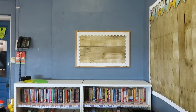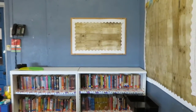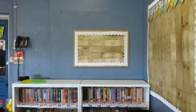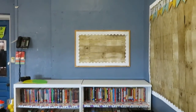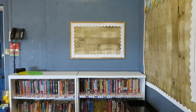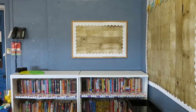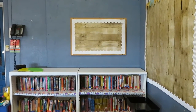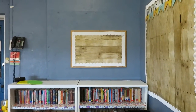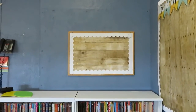Alright, so I'm going to start on this wall, and since it is like a reading nook, I am going to put up the comprehension strategies that students can use while they're reading. And on this little bulletin board, I'm going to put AR points. Our school has the AR program and we do the STAR test in the fall, winter, and spring. One way to keep my kids accountable is to put them into teams and they're going to earn points. Every quarter the team with the most points gets a prize.